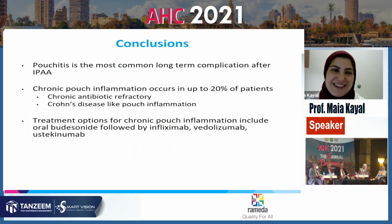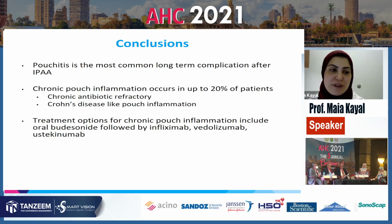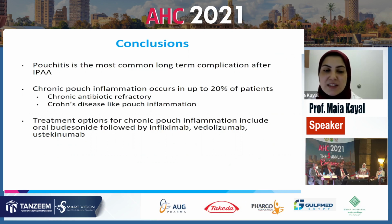So in conclusion, and I thank everyone for their attention, pouchitis is the most common long-term complication after IPAA surgery, with about 80% cumulative prevalence. We're seeing a lot more diagnosis of chronic pouch inflammation. Traditionally, we know about 20% of patients develop it after surgery, but just anecdotally, it seems that we're seeing greater numbers now that we're making the diagnosis more readily and earlier.